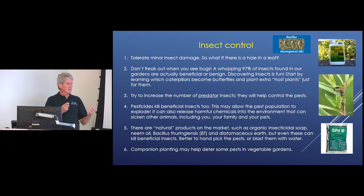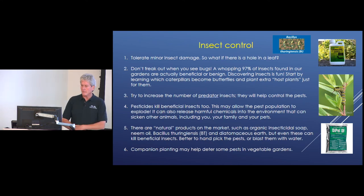When you start trying to learn insects, get a couple of books, and it becomes fun when you go out into the garden to try to identify new species of insects. Most people would start with butterflies, I'd say. That's the easiest, and there's lots of material on butterflies. But start by learning which caterpillars become butterflies, and you can actually plant extra host plants just for them.